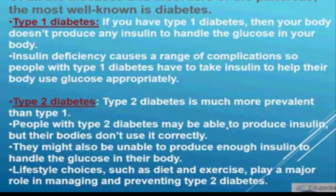Because what does insulin do? Insulin lowers the glucose level in the body. Lifestyle choices such as diet and exercise play a major role in managing and preventing type 2 diabetes.